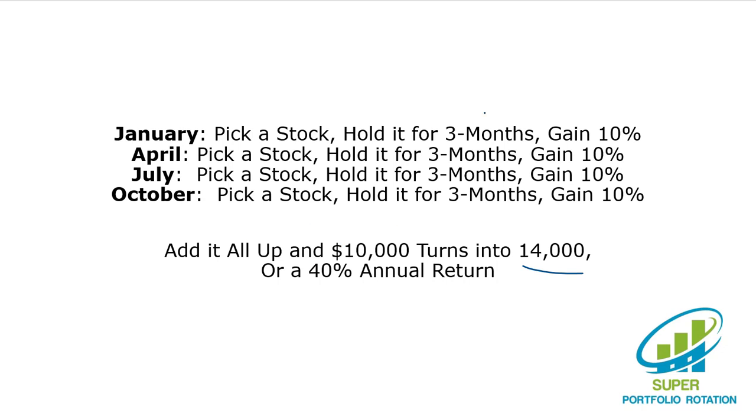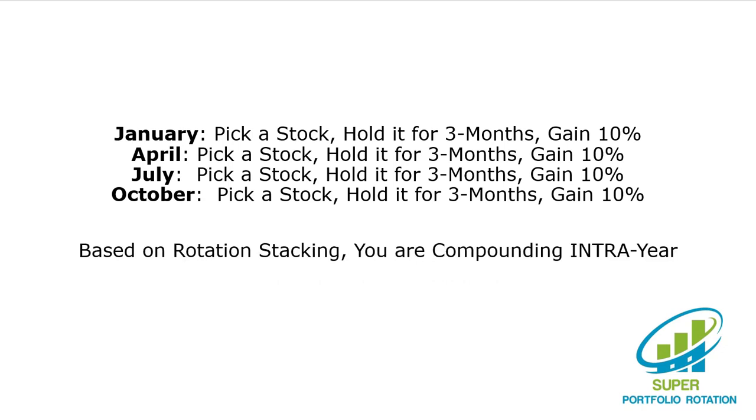And if you can do that and you stack and you rotate, guess what? Based on rotation stacking, you are compounding intra-year. So in other words, if I have $10,000 and I put it in one stock and I make 10%, my 10,000 turns into 11,000. Well, in April, I pick another stock and I put all 11,000 in that stock, not 10,000. So 10% on 11,000 instead of 10,000 is $1,100 instead of $1,000. So now I do that again. I put the whole thing in July, I put the whole thing in October, and now I am involved in intra-year compounding.